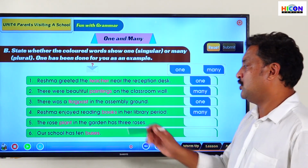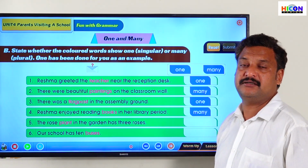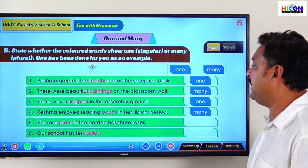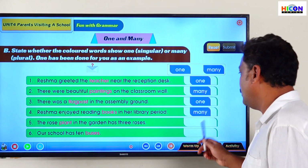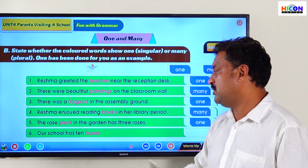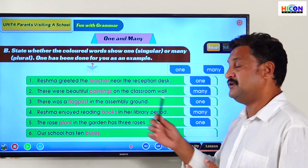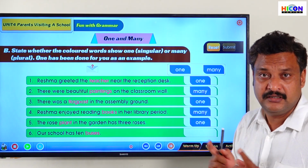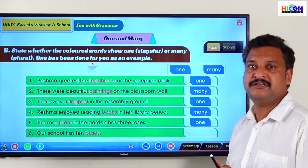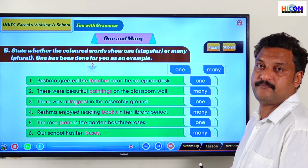Right? Now, the rose plant in the garden has 3 roses. The rose plant. How many plants are there? Only one plant, isn't it? There is only one plant, and that has to be one. Singular. Now, our school has 10 buses. Buses. It ends with the S, no? So what is it? A singular or plural? It's a plural one. So we need to drop many over here.